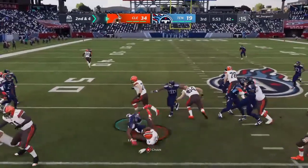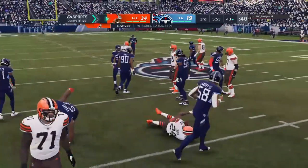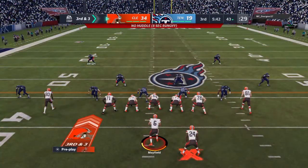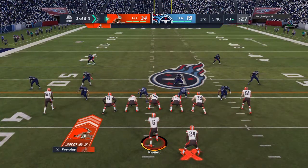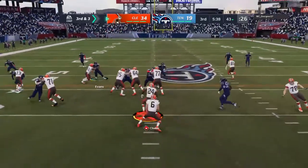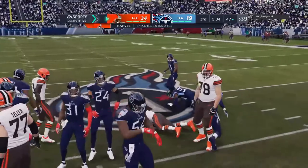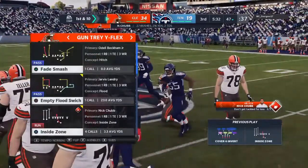They give it to Chubb out of the gun. And not much there at all. Maybe a yard up to the 43. Evans on the tackle. It's a gain of a yard. And it's third down. From the gun, it's a give to Chubb. And he's got the first down yardage as he brings this up to the 47.